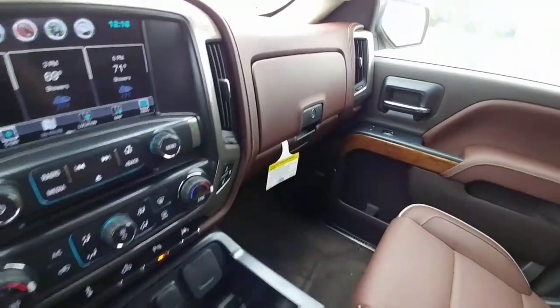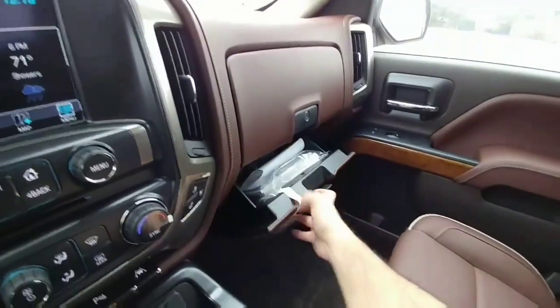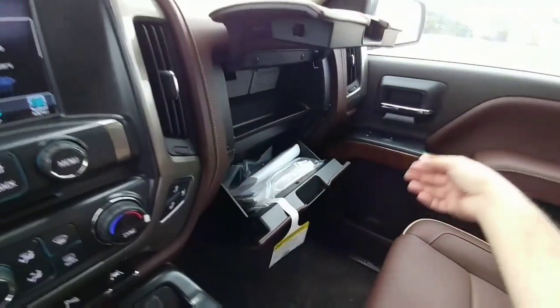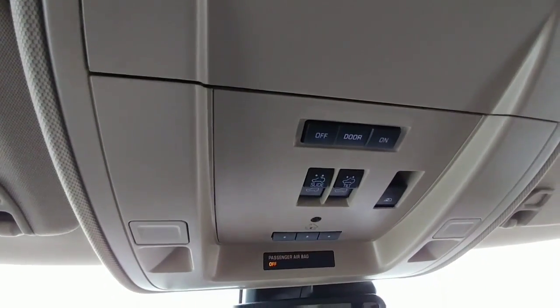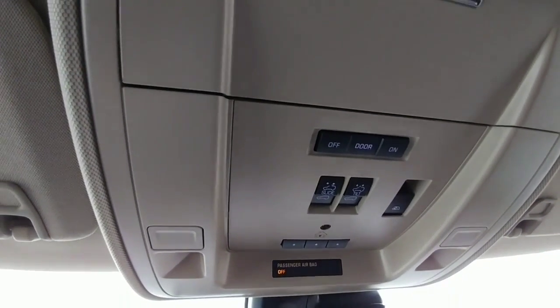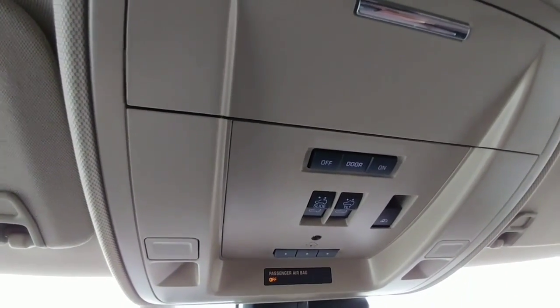This truck has dual glove boxes, one down here, a much larger one, and then you have one up here that's kind of a pocket in case you have pens or phones or chargers or things like that. And here's your HomeLink controls as well as your sunroof and your dome light.